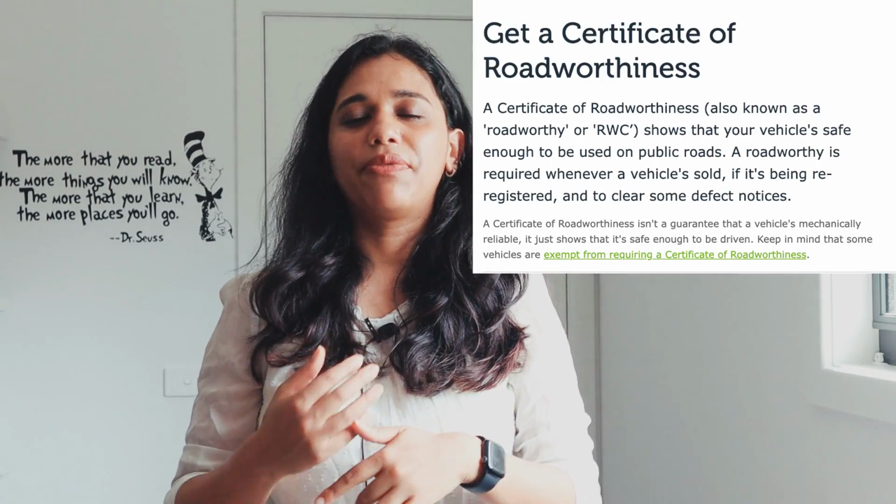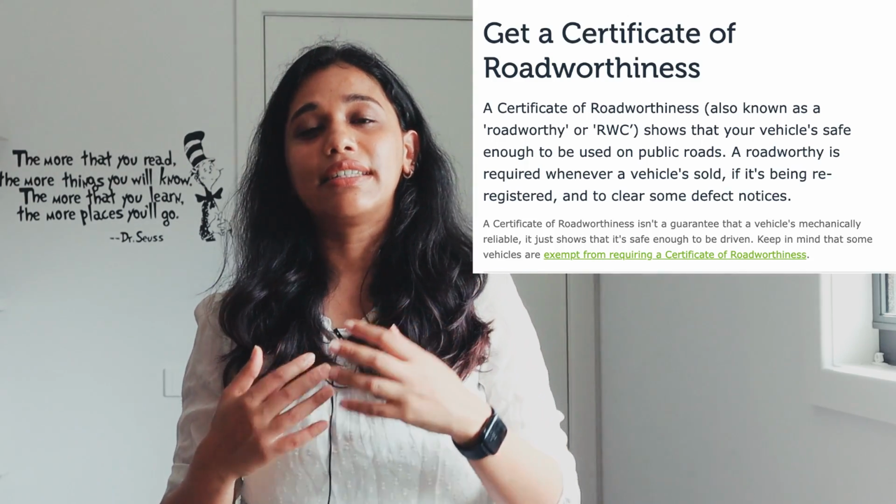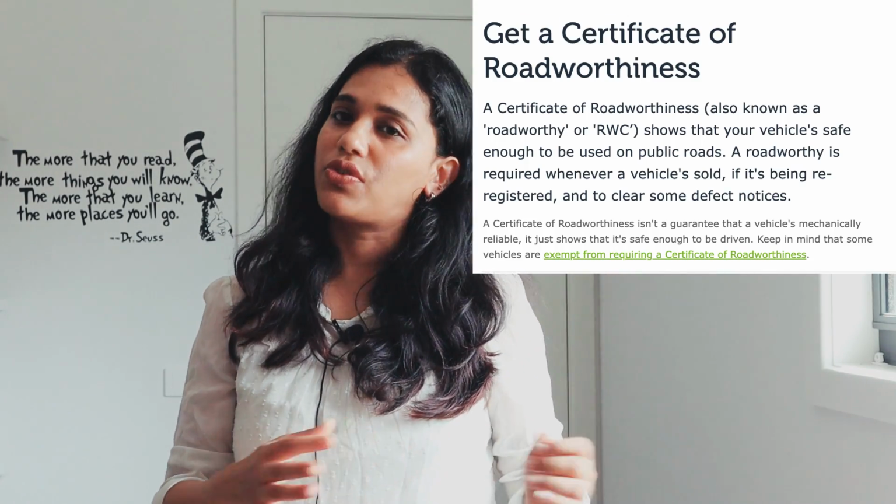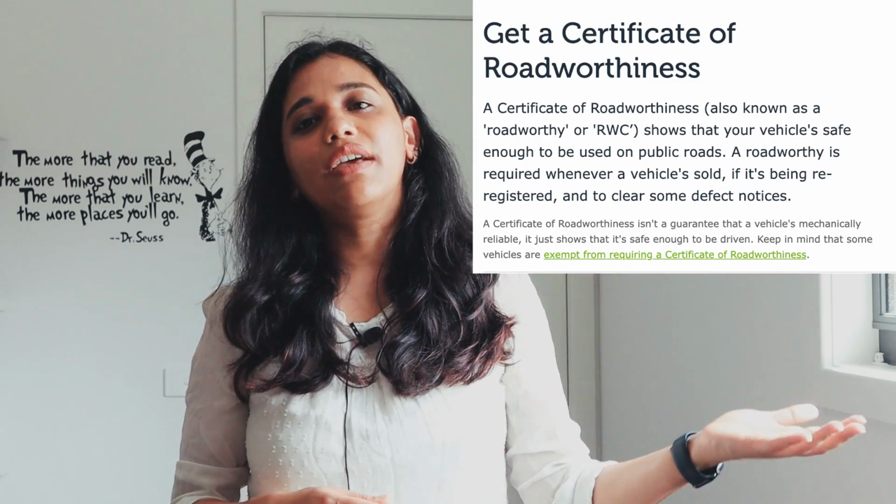Now, a roadworthy certificate is a document that tells whether a car is fit to be driven on Australian roads. There could be a history of accidents and the car could be written off, and there is a chance that the sellers might hide this fact. So you have a right to ask for a roadworthy certificate. They might charge you something extra, but it's always an extra layer of safety, and you can ask them to give you that along with the car.